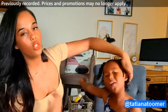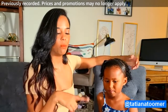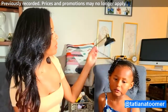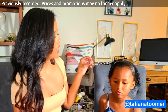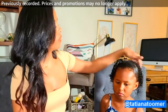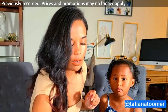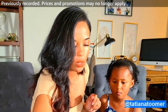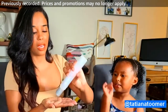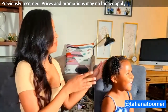So if you want to use a gel but also a hair serum, I recommend putting the gel on first and then the hair serum afterwards. The hair serum for me is great for giving added shine, because when your hair is shiny and glowing, it just looks that much healthier. So I really love this BioSilk, so I'm going to put a little bit more BioSilk on her hair. I've been using BioSilk since I was a teenager, probably before I was a teenager. Since I was your age, Pumpkin.